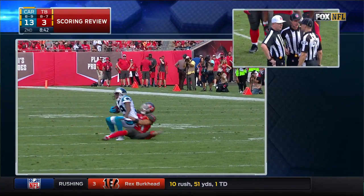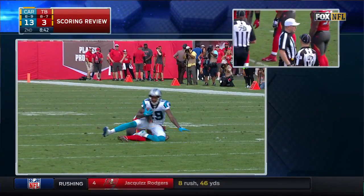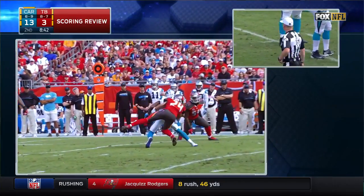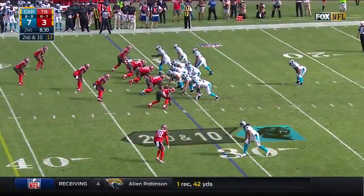So here you're going to see, watch the knee right there. So he's down, and they'll catch that on replay. He is down by contact at the 31-yard line. See, that explains the real slow.